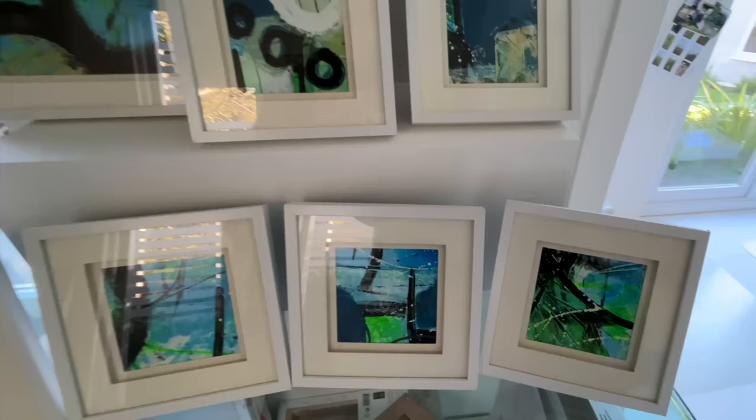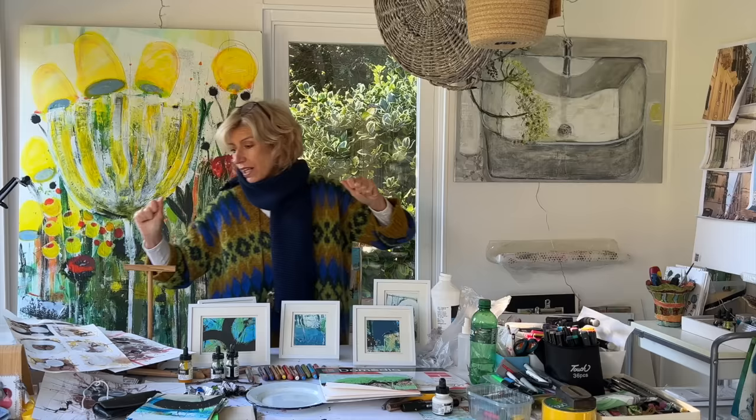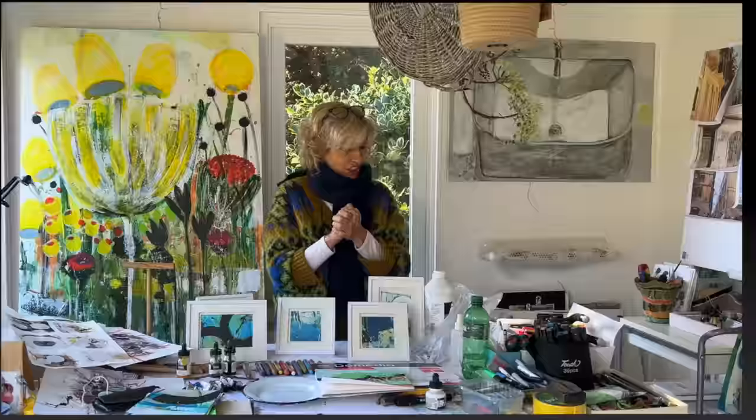I'm calling this series Blue Lagoon. I love them. These guys, I couldn't resist. I went in with the white acrylic over the top, and I'm not finished yet, but I'll dig out and see if I've got some small frames or small mounts, and they can join the smalls collection.